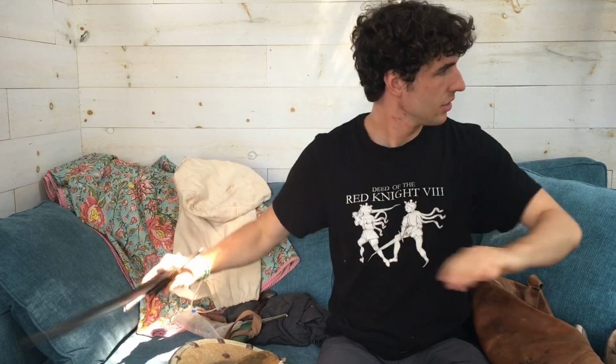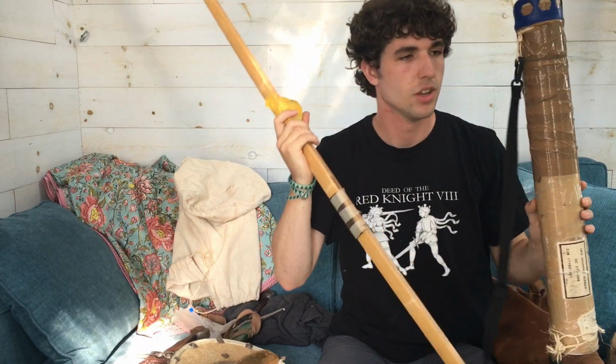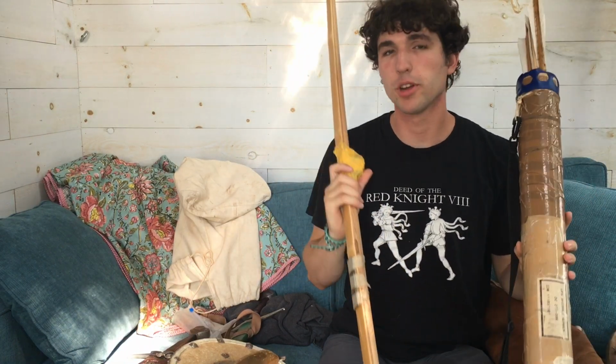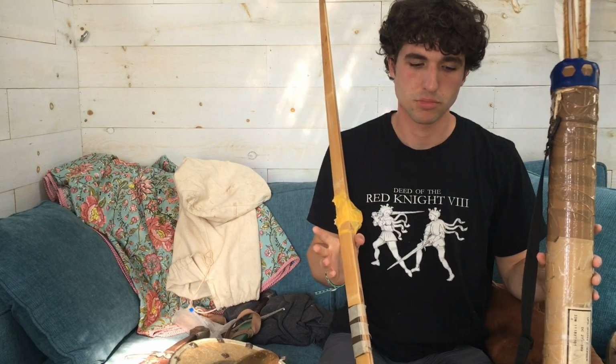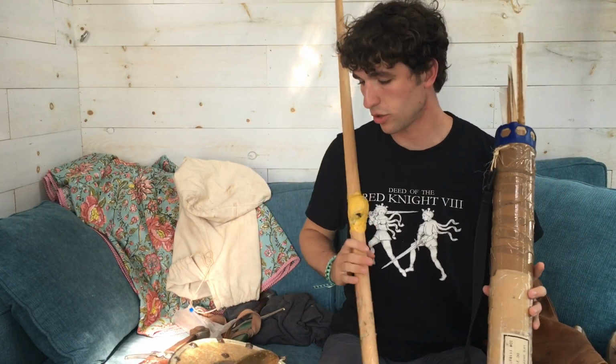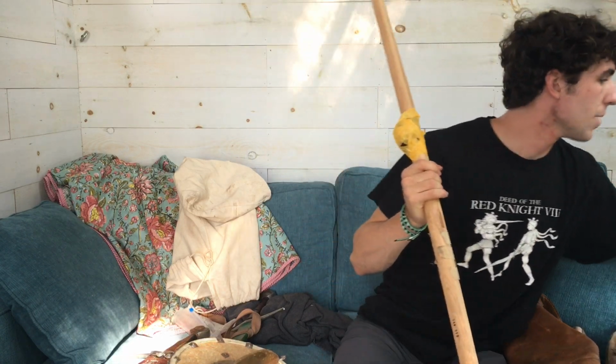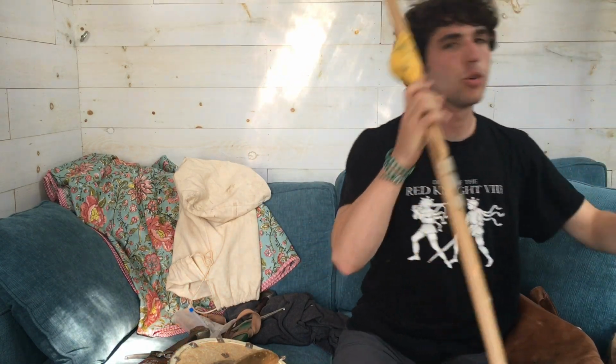And the longbow and arrows. Again, I'm working with English sources for this experiment. There might be some more variation, but particularly in the English sources, the longbow and arrows and the sword and buckler are what are represented as the weapons of the traveler, as the weapons of the pilgrim.